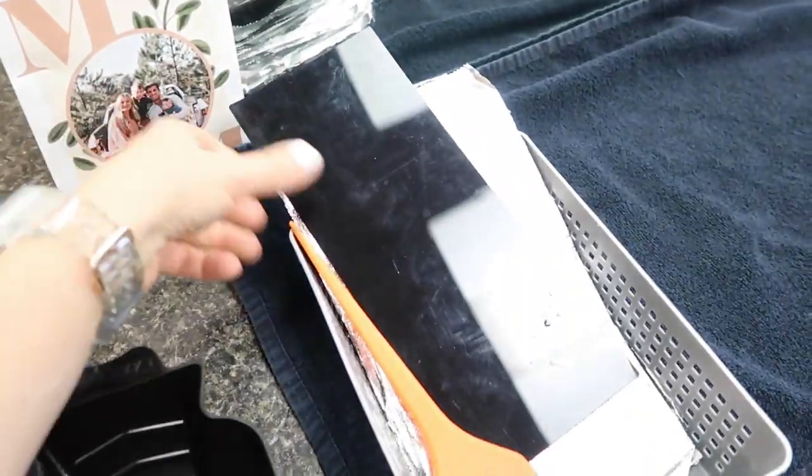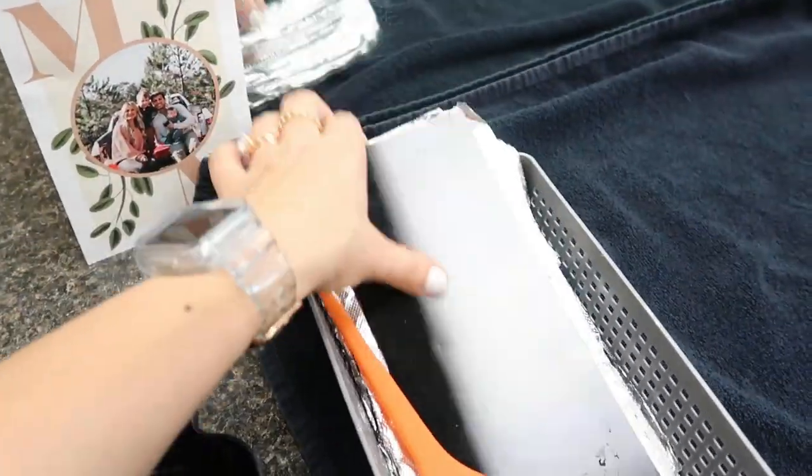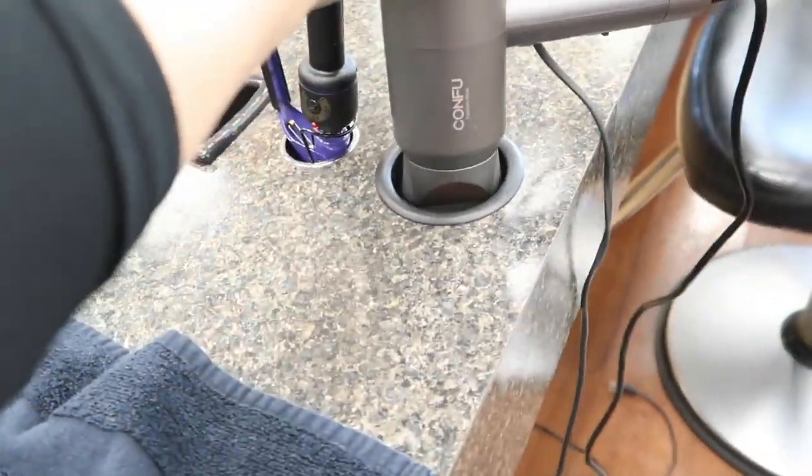First client. I've got the whole brush, foiling board, or the balayage board, whatever it's called, and some foil. Keep everything covered. Get all my stuff set up here.